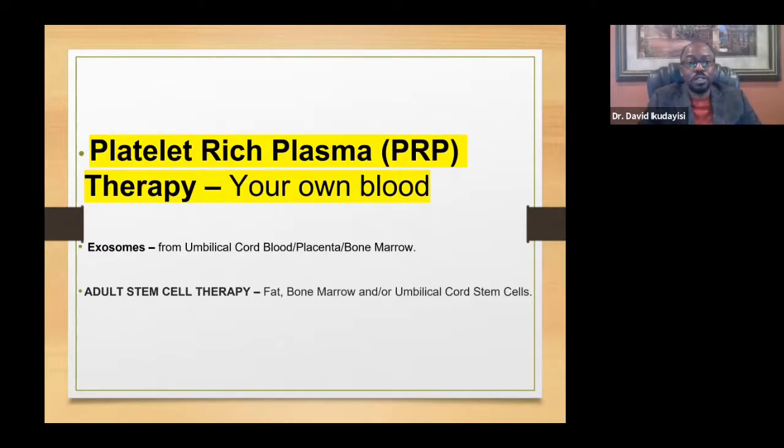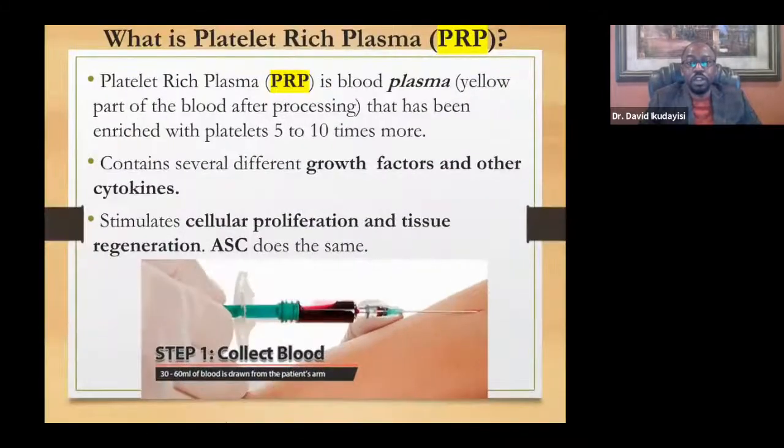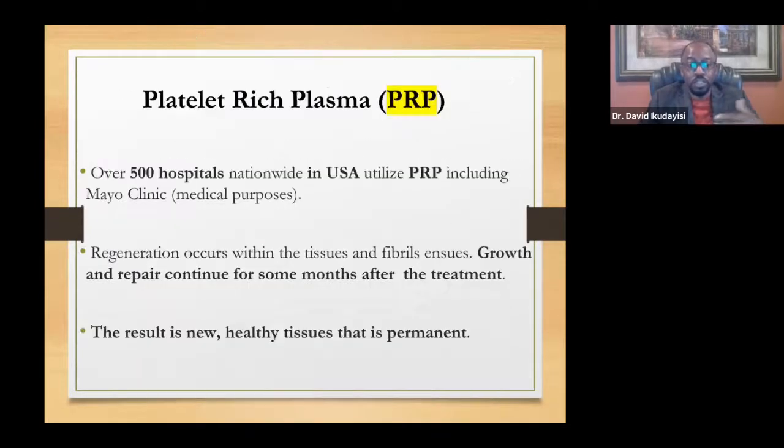So platelet-rich plasma therapy, also known as PRP. That is when you draw the patient's blood. We process it, we spin it. We get the yellow section called plasma. We get a section of that is very rich in growth factors, very rich in platelets. And those platelets contain growth factors and cytokines. We inject it to where we need it. And then the tissue in that area multiplies, they regenerate. And then we get healthy tissue that is permanent, and it is widely used in USA and is very popular too now in Nigeria.